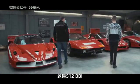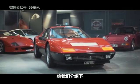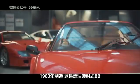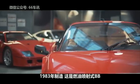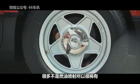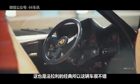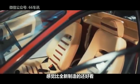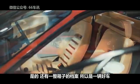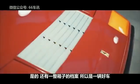What is it? It's a 512 BBi. Right, tell me about it then. Made in 1983. It's injection BB, so the others weren't injection, so it's quite a rare example. It's Ferrari Classiche certified as well. It's mint. I've never seen anything like it. It looks like it's better than when it came out of the factory. Yeah, it's got a huge box full of paperwork as well for it, so it's a great example.